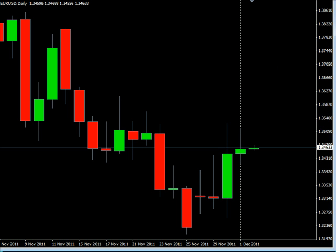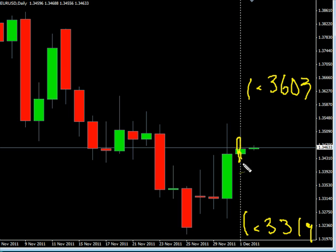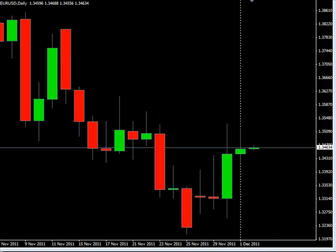Now the Euro-USD pair, this pair closed up as well. Look for it to potentially go as high as 136.03, possibly as low as 133.19. Look for some resistance around 135.25 and look for some support around 132.15.